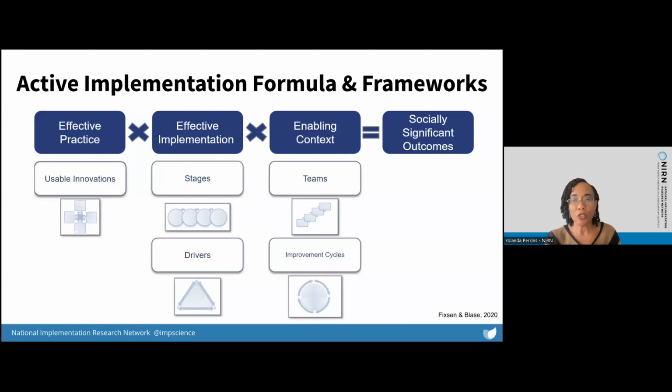And basically what this formula notes is that to get socially significant outcomes, there are three components involved: having an effective practice, utilizing effective implementation strategies and methods, and ensuring that the context is supportive of the implementation. So Dean Fixsen and Karen Blase were strategic in making the active implementation formula into a basic multiplication problem to emphasize that all three of those components are critical for the success in reaching the socially significant outcomes.